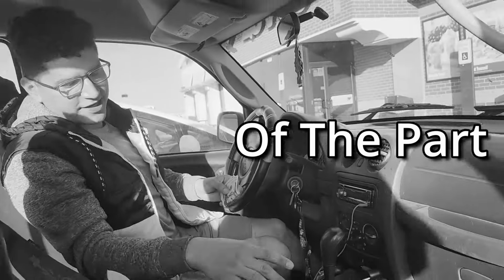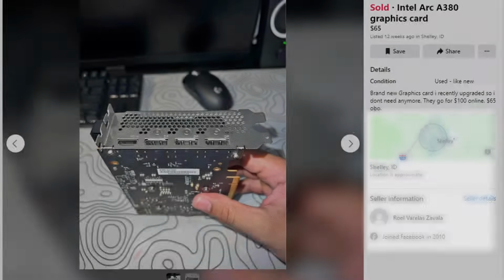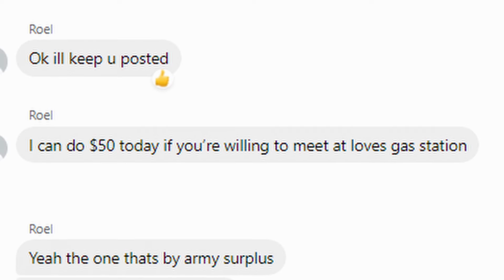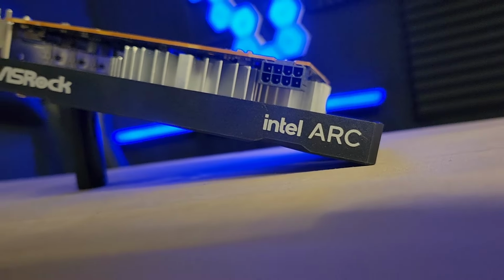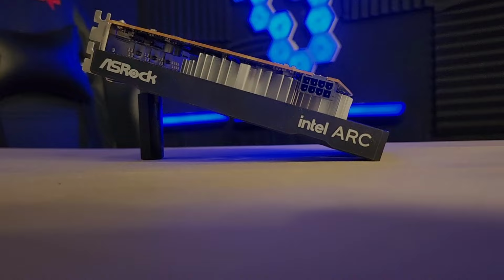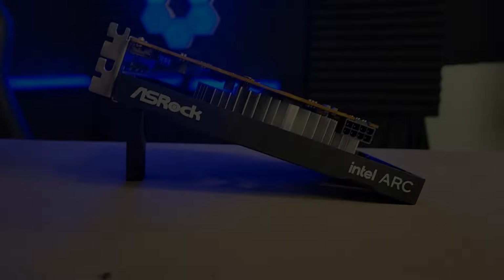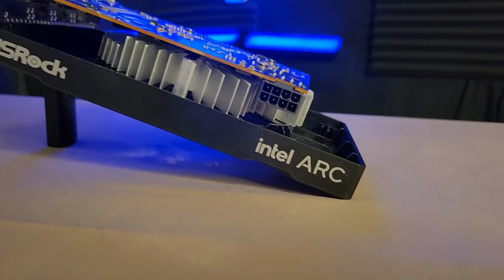Now, you're probably wondering what exactly we picked up here. Well, it was an Intel Arc A380 and we paid $50 for it. It should have about the same performance as a GTX 1650 or 1660. It's got 6 gigs of VRAM, and I really hope it holds up well for this challenge. Now with our GPU in hand, it's time to grab some snacks and drive home.